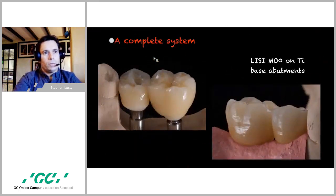And of course, LiSi can be used for implant work in conjunction with Ti bases. These have been done using MO0 as their base and then entirely layered. Although, to be honest, these days I tend to use zirconia in this situation. I do think that zirconia is probably a slightly better material for this type of situation. But if you are in a situation where you have a press furnace and no milling furnace, this is a real option.